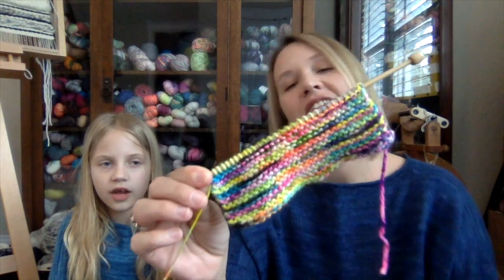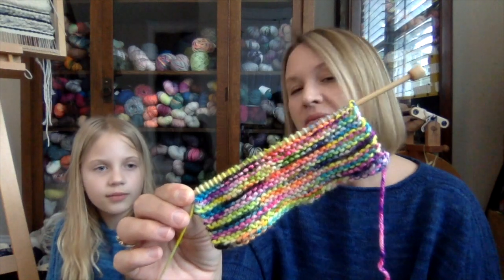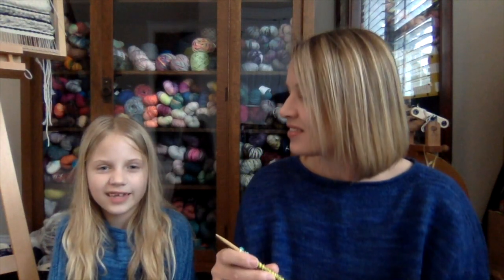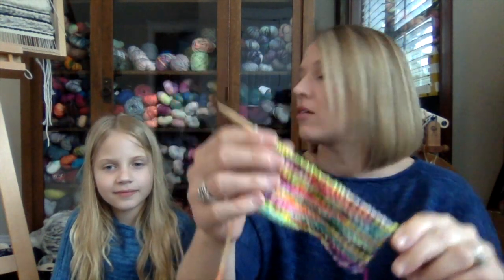I got it at a festival with my friend and her mom, and we all went together, and me and my friend got the same kind of yarn, Party Time. Mm-hmm. And this was at the Carolina Fiber Fest in Raleigh a few years ago. 2 years ago, I think? Like 3 years ago. No, I don't think so. Maybe 2. 1 or 2. Yeah. So this is her first time knitting flat.